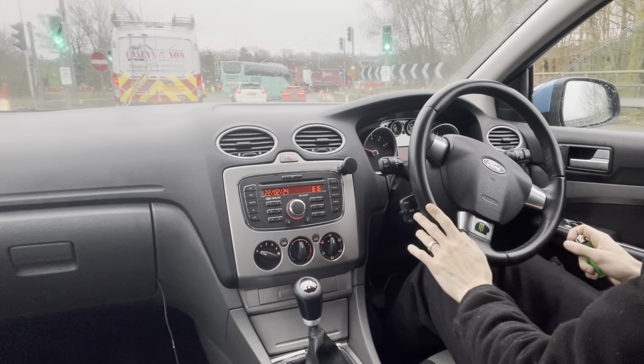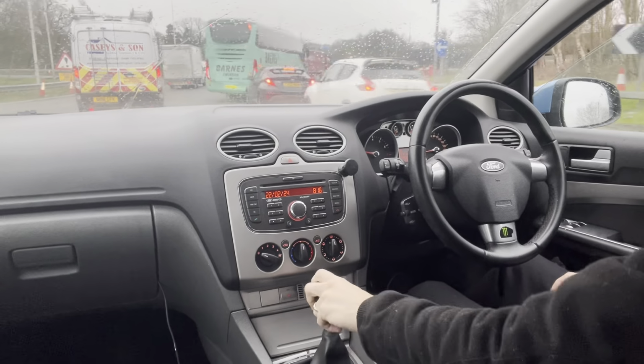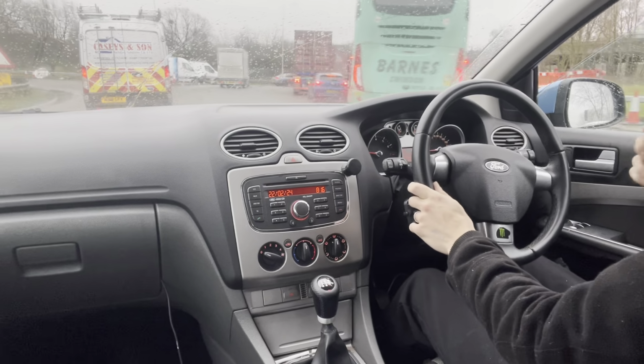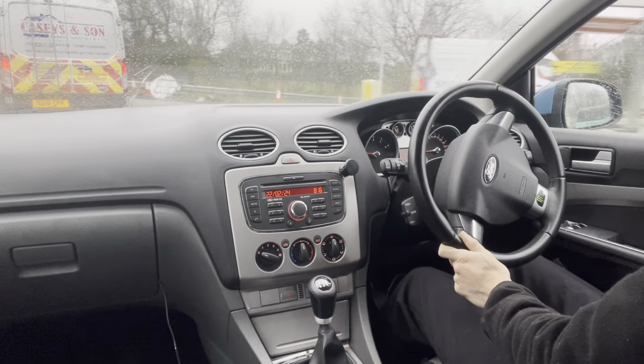RS being cut up by a bus. Oh, nice. How to let someone know that you're coming in style, eh? Very nice.